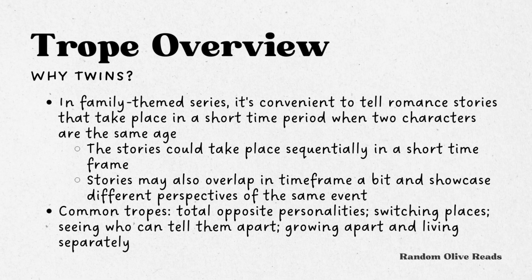So, first up, why twins? Well, in family themed historical romance series, it's pretty convenient to tell stories that take place in a short time period when two of the characters are the same age, especially marriage aged, and on the marriage mark. The stories could take place either sequentially in a very short time frame, or the stories may overlap in the time frame a little bit and showcase different perspectives of the same event.